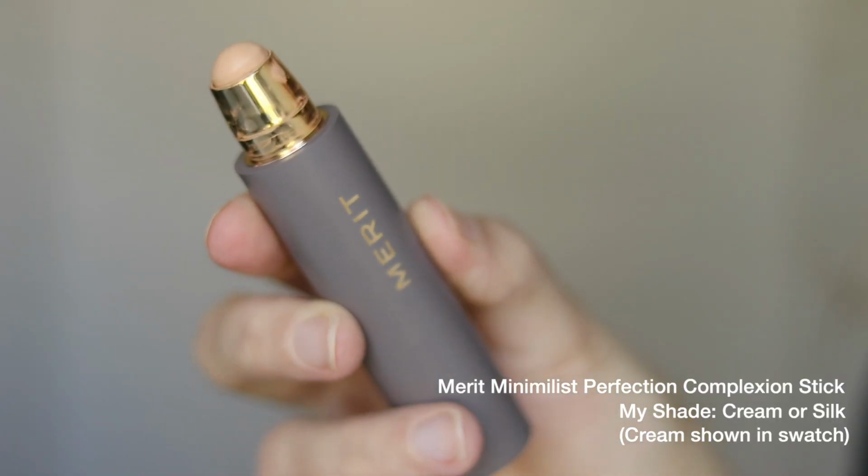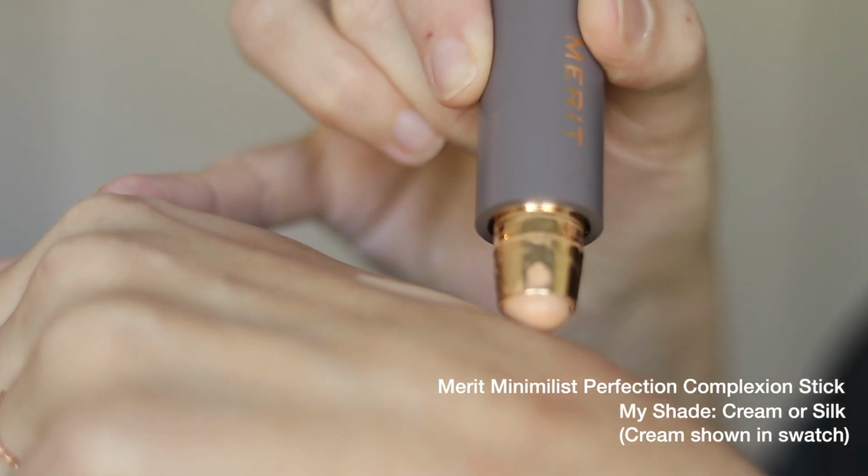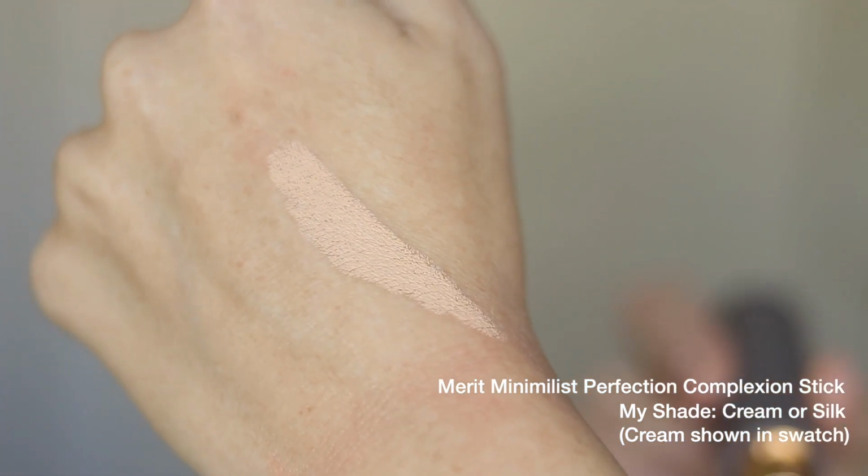Merit Perfecting Complexion Stick. This is a formula I just really love for quick on-the-go application. Another one that I like to travel with. The reason I like this so much is because you can apply this, and then throughout the day, if you feel like something needs to be touched up, you need to add more coverage, this is truly a formula you can go back in with, and it's not going to look cakey or messy or like you've just layered a second layer on top of your skin. It's still going to blend really naturally into the skin.